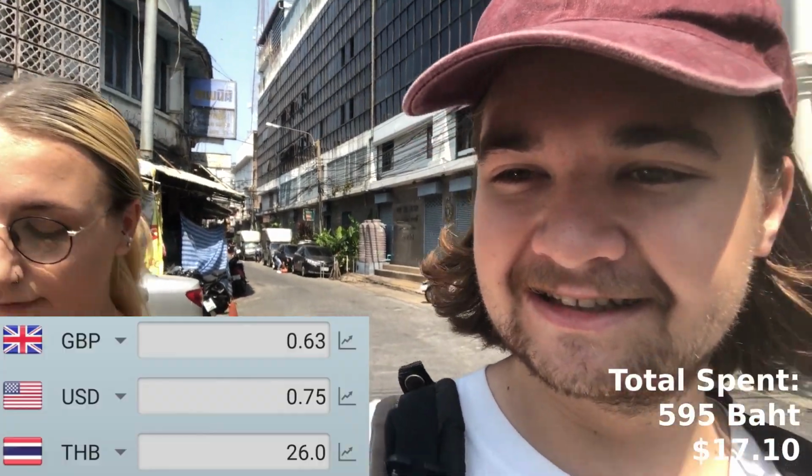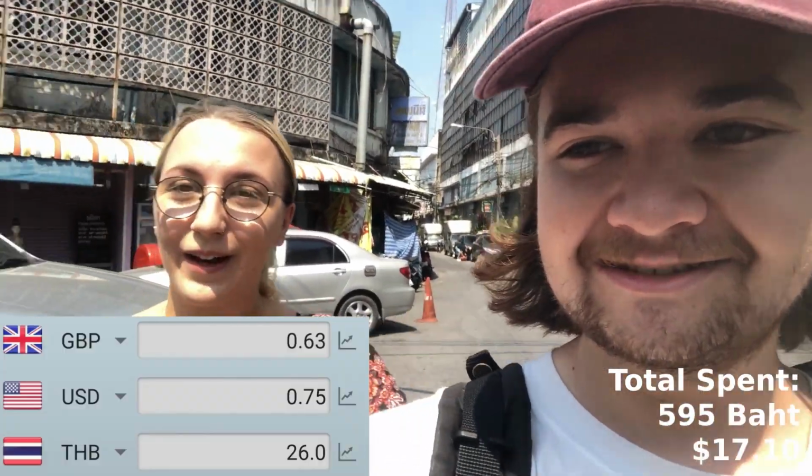Inside the 7-Eleven, I bought this Singer yuzu lemon kind of drink for 16 baht, and Jamie bought fresh orange juice for 10 baht. So very, very cheap drinks.